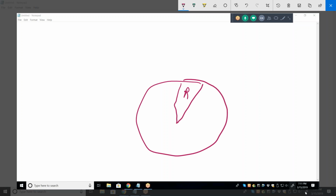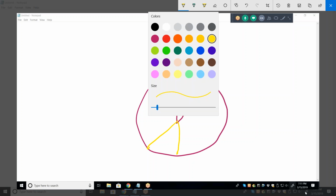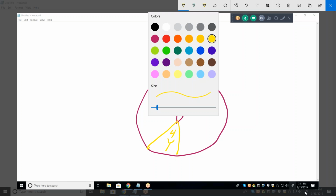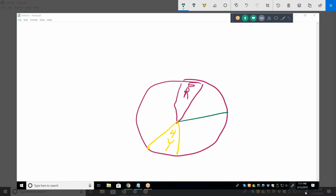Okay, so there's 5 reds and how many yellows? There's 5 reds. There's 4 yellows. And what's the other color? And what else? That it? Oh, 3 blues. That's okay. Now, I haven't put them all on there.